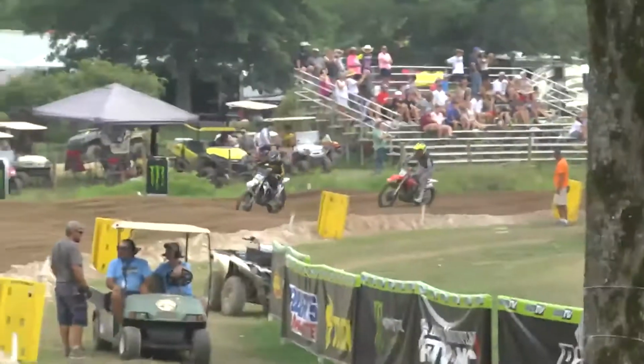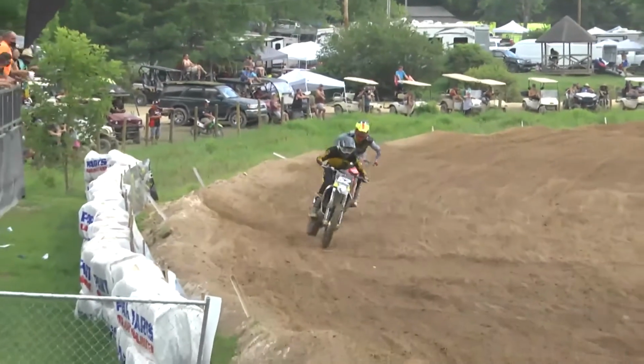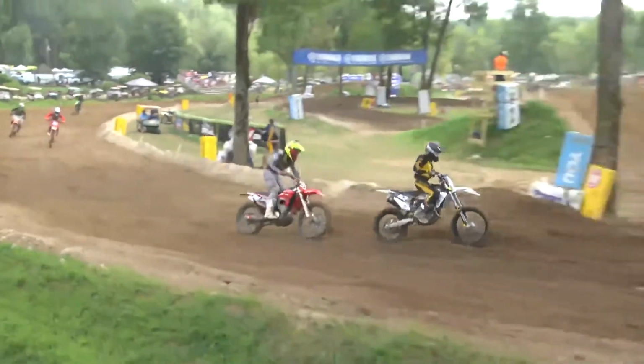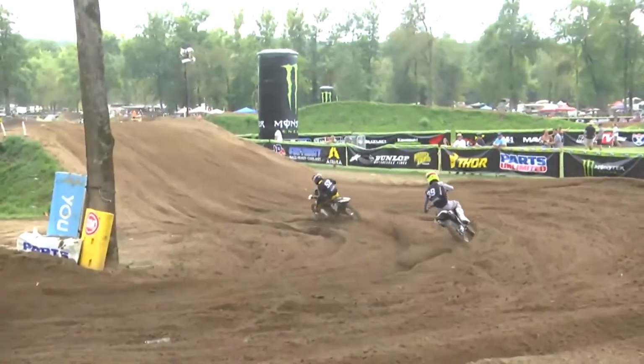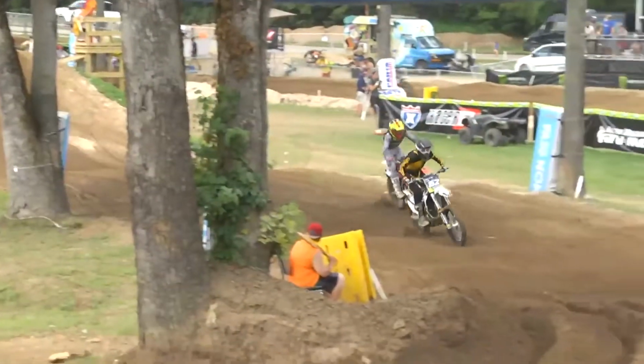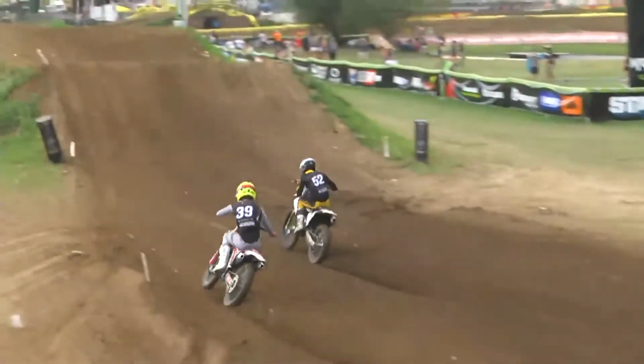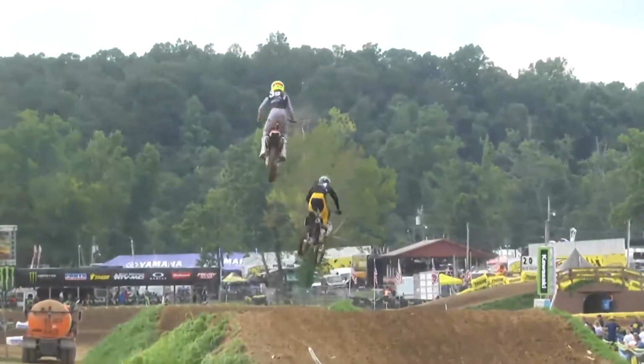So he was. I believe he was 6th in the first moto. Yeah, 6th place. So he starts out this second moto a little bit stronger here as we roll toward the halfway point of this one. Again, remember, this is a 15-minute moto rather than a 20-minute moto. We're turning a little over 2 minutes a lap.